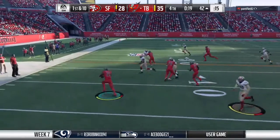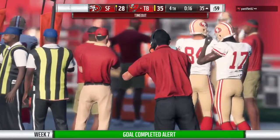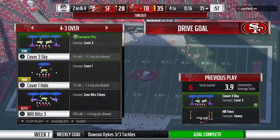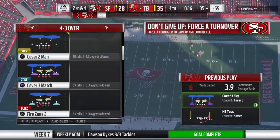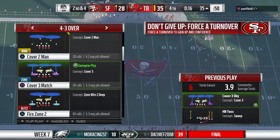Now they'll run it on the toss. And able to push his way forward here for a good little gain. And the 49ers going to take another timeout. That'll be their second, so one more chance to stop the clock here. And we'll be back.